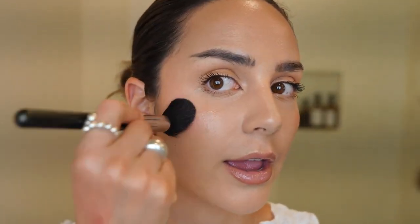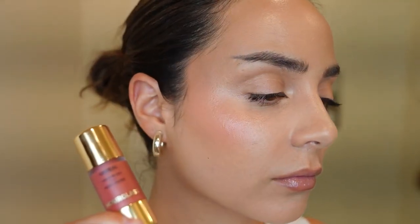They did such a good job with this formula. I don't think I've ever played with a formula like this. It's pigmented, but thin, but buildable, but blendable. It gives you so much time to work. I've had this product on the back of my hand for a while and I can still add. This is the color Vision and this is what it's looking like on the skin. Okay, cool.